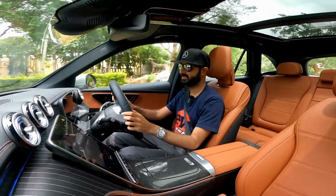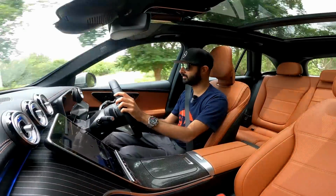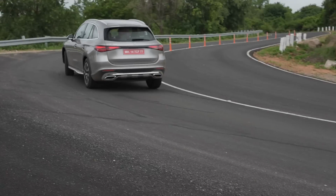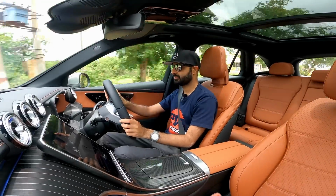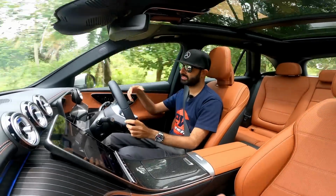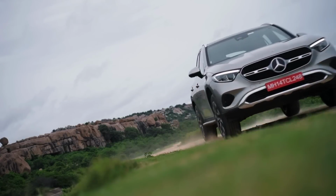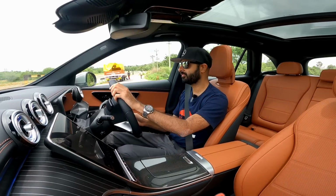It feels nice. When you thread it through corners, you have a lot of confidence about where you're placing it, about the grip levels, about how it's going to react, and that's always nice. And the handling is complemented by the performance of the engine because it has all-wheel drive, because it has so much performance, because of the mild hybrid that gives you that punch instantaneously. You can actually have a lot of fun.